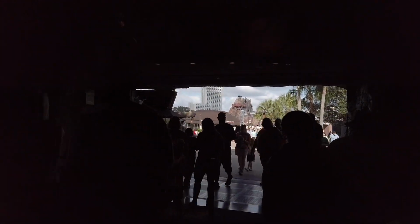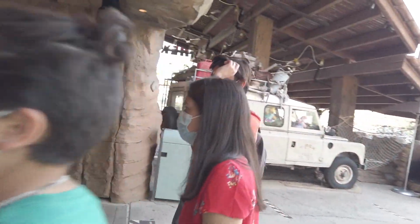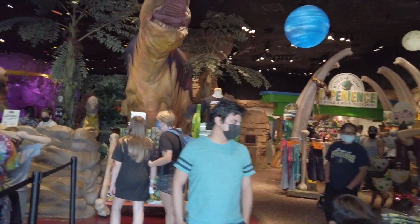I think I have to go around and then go back through to get to the gift shop. The line just got here, so I gotta do a little U-turn here. I mean, it's connected, but there was a line. And here's the gift shop.